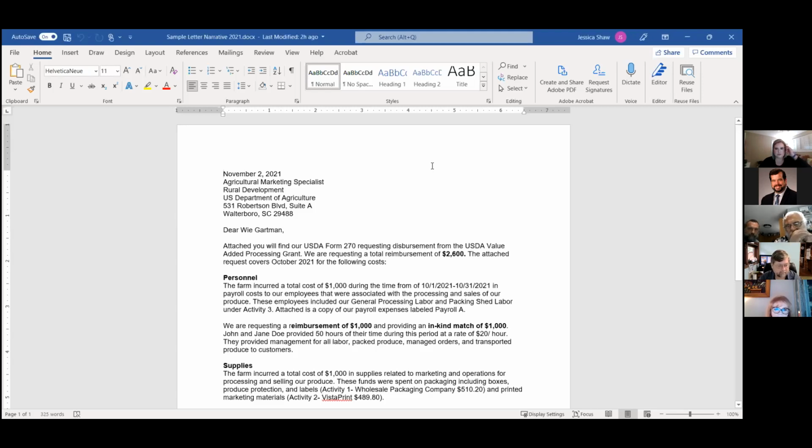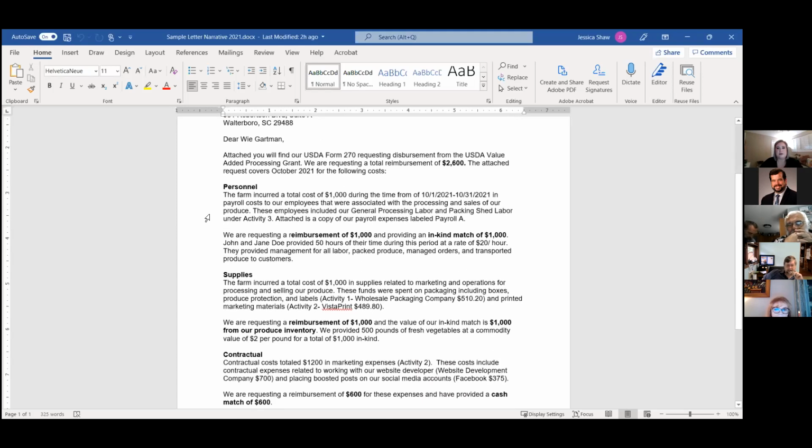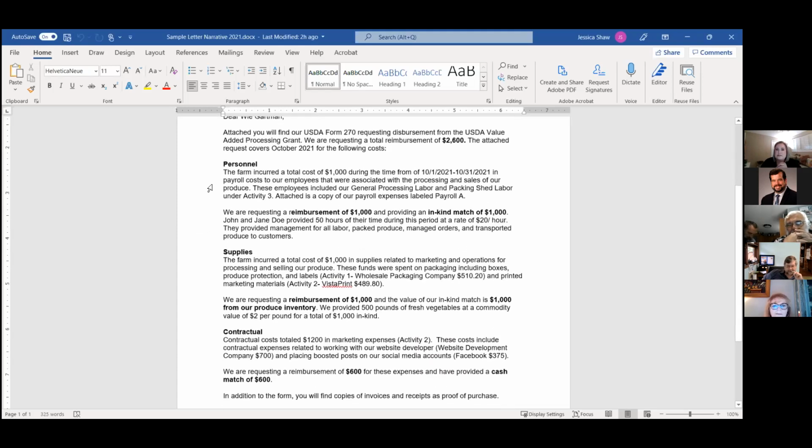All right. So this is going to be the narrative that we just mentioned. As you can see, it's a pretty short letter style that just communicates directly with V about your expenses. So you'll see this first part just mentions the total that you're requesting in reimbursement. This is the amount that you want to get back from the USDA. And then you have your expenses broken out by category here. So in this example, we have personnel. So we're saying that you would like to be reimbursed for the personnel who were working on your project.